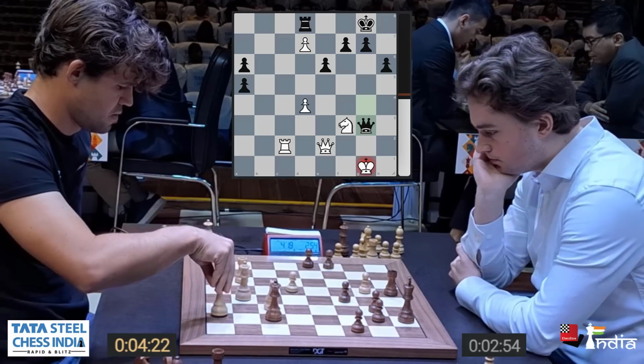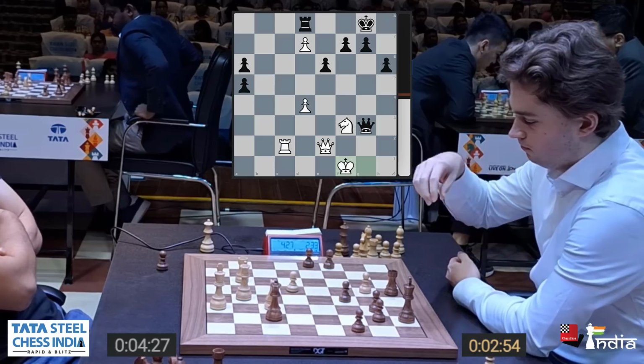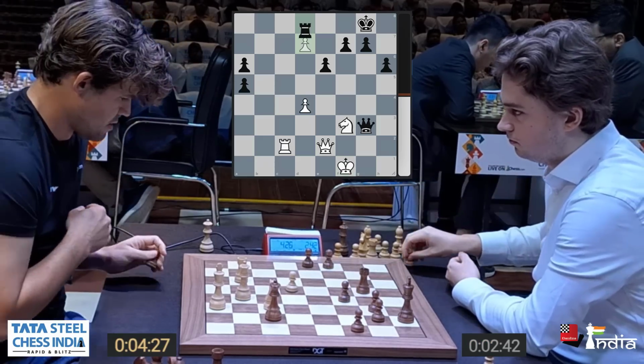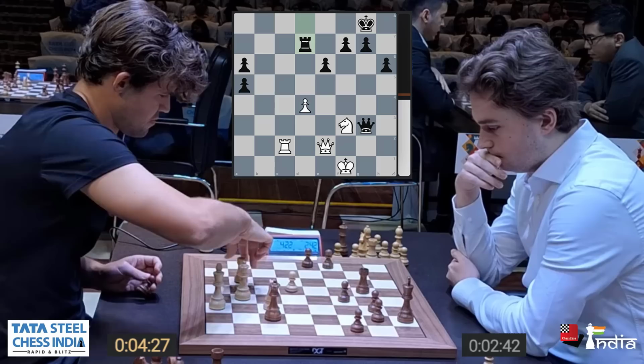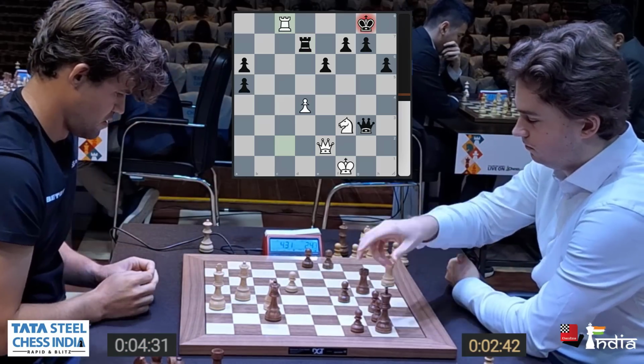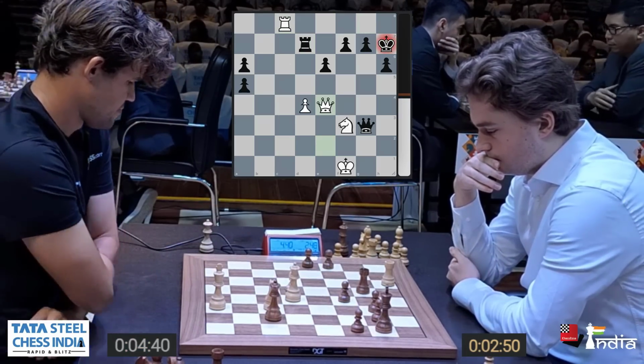Wow, he now has so many pawns. King comes to f1, and rook d7 is taken. So Vincent has 5 pawns for the knight. Okay, true, his queen side pawns are doubled. Check. Now you can play.